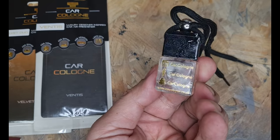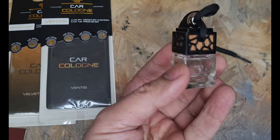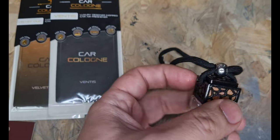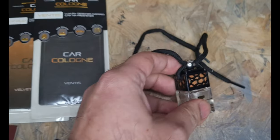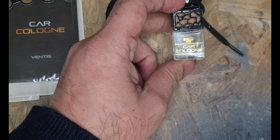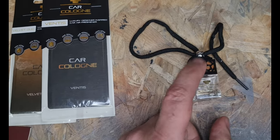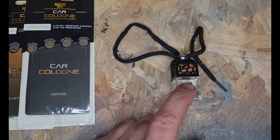Basically, there's some oil in this glass bottle, and it has a wooden diffuser. The wooden diffuser gets filled with oil, and then it diffuses around the car. The smell is decent, I would say. I can't remember what fragrance this is, but the smell is decent. But the one thing I would say is I would avoid this as much as possible and get these instead.